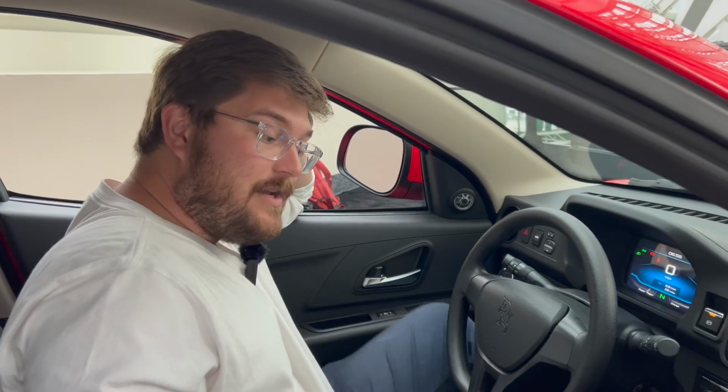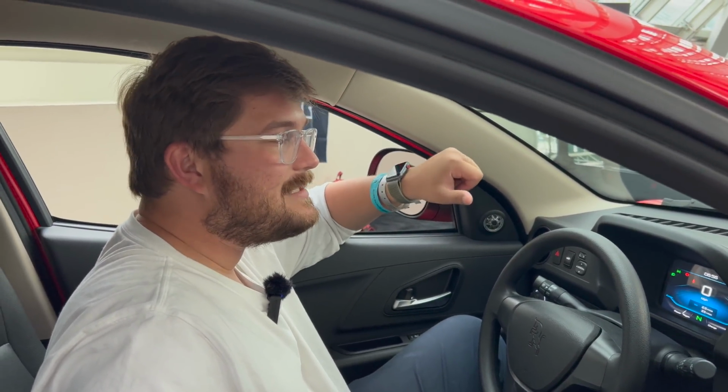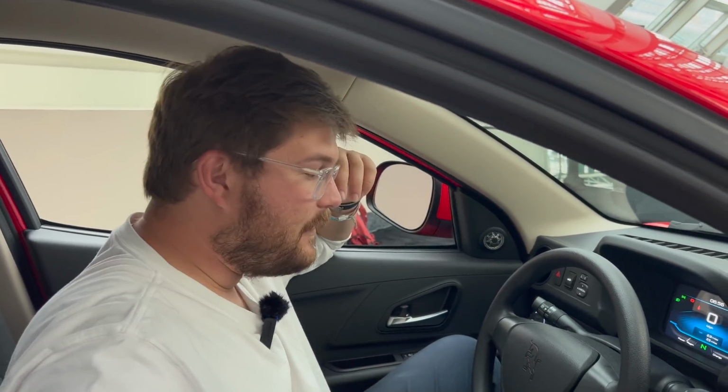I haven't talked about range yet, by the way. It's rated at 100 miles. I believe EPA combined is 85 miles per charge, roughly. This is the information I could get from some of the guys.